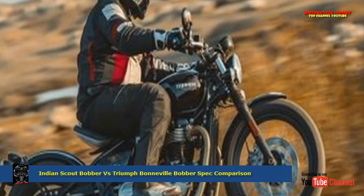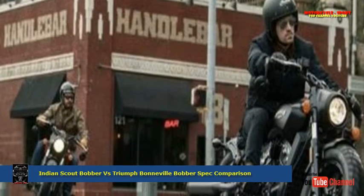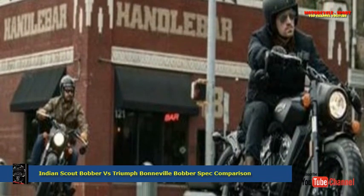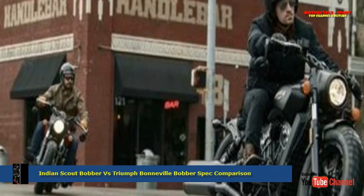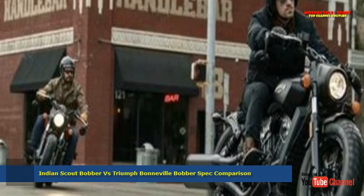The Bonneville Bobber seems like a better buy on paper. However, we are yet to ride the new Indian Scout Bobber. So, stay tuned for a more in-depth analysis of Indian's new offering.